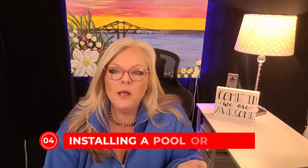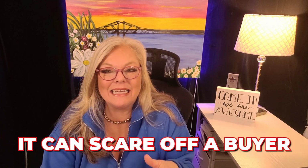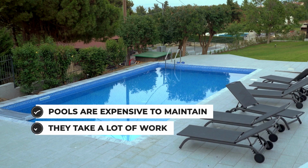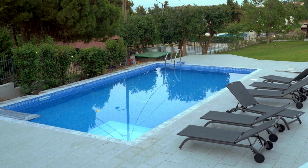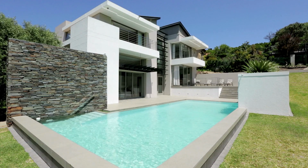So installing a pool or a hot tub, yes, if you love a pool, you want it, it can scare off a buyer. Pools are expensive to maintain. They take a lot of work, just like a 3-acre yard takes a lot of work. So pools are expensive, but if a buyer wants a pool, they're searching for a pool. So they don't add any value to your house.